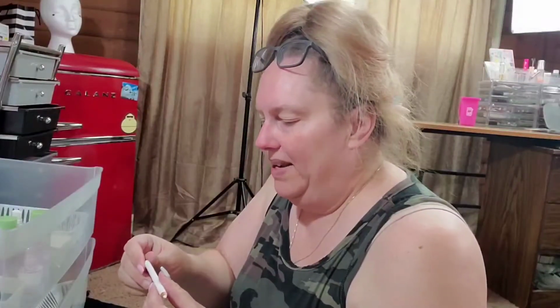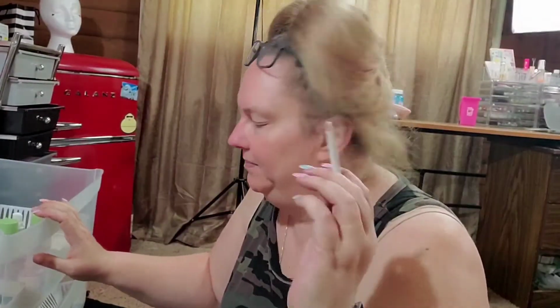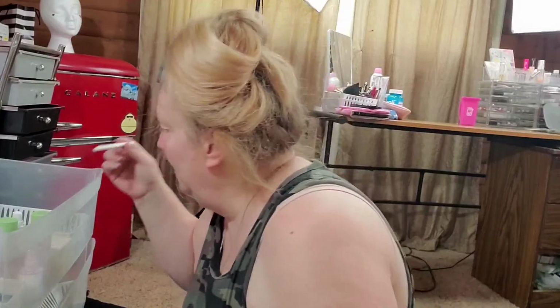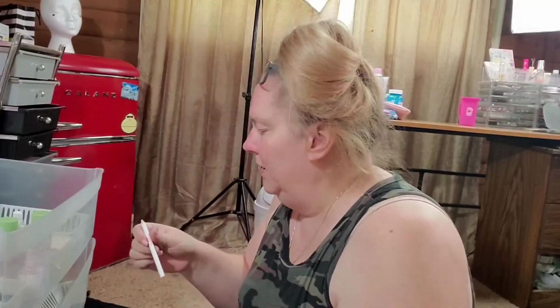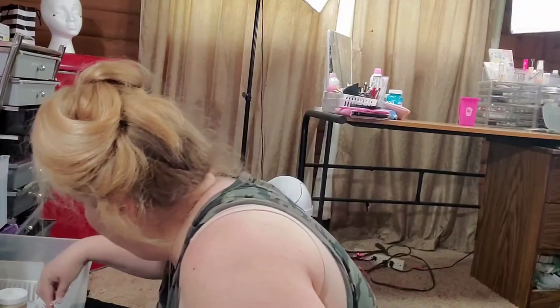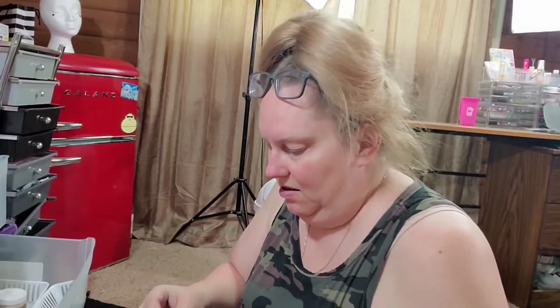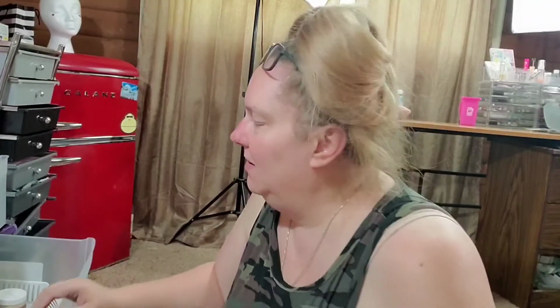This is the white pencil, Wet n Wild. I lost the tip because we were doing a makeup look. I'm not gonna leave it off, but it's a white pencil liner, eyeliner. It's okay. I have a hard time with white eyeliners. They don't show up the way that I think they should. Maybe that's a me thing.